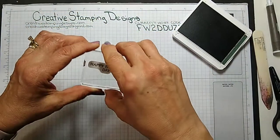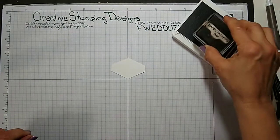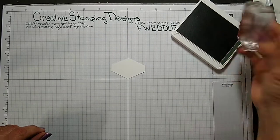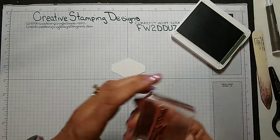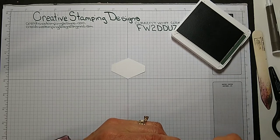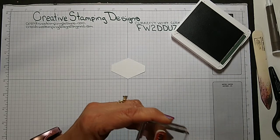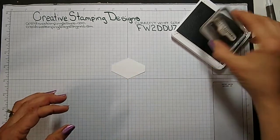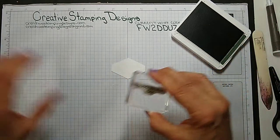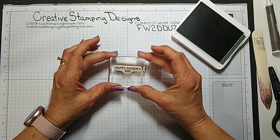She could start, yes, she can. Definitely can. My niece asked me for a card for her boys to give to their father. So that's what today's card is for, because my Father's Day cards are all done. And I think I mailed whichever ones I'm going to.